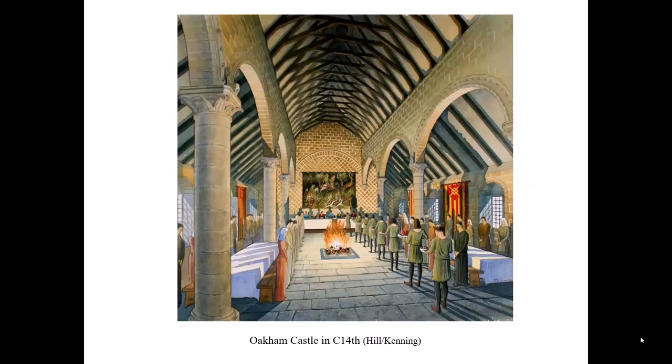This is the illustration that we put together for the Oakham Castle exhibition as part of the Heritage funded project there, but it gives you a really strong sense. It's a recreation of the 14th century, but the 12th century would have been very similar, apart maybe from some of the decoration on the walls. But it gives you a very strong sense of how extraordinary these great ceremonial spaces of these aisled halls worked. It was a very hierarchical space.